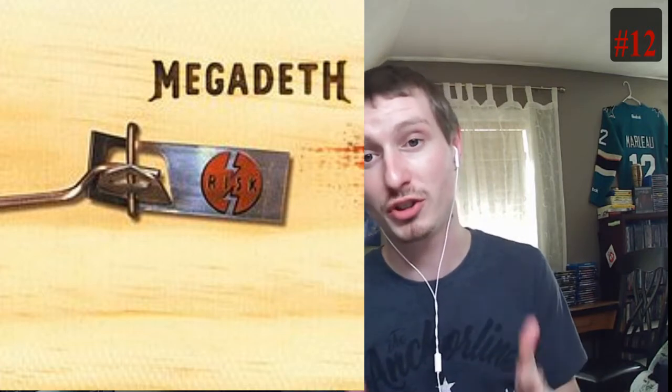Either way, talking about the original, I do like how Megadeth is burnt into the wood. You almost get a branding into the wood. I found that was cool, but I think they should have zoomed out a tiny bit and shown at least the spring of the mousetrap, because just showing you that little part, it almost looks like a latch for a door or something that just says Risk on it. So again, I kind of like the wood, but it's nothing special.